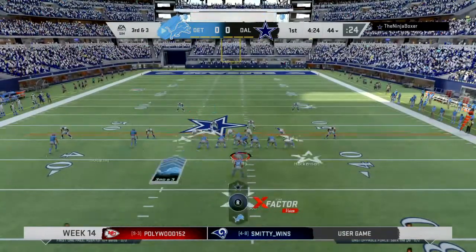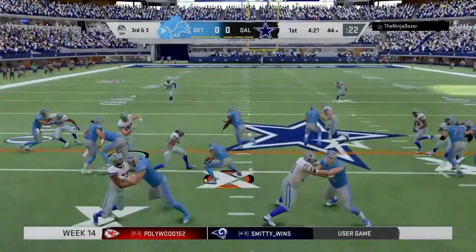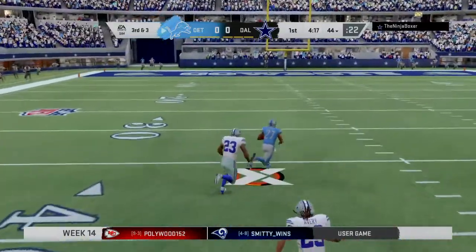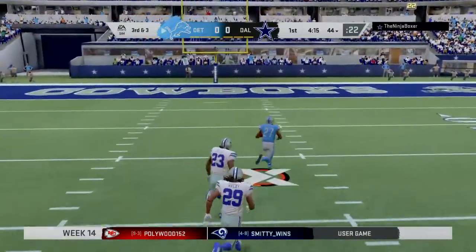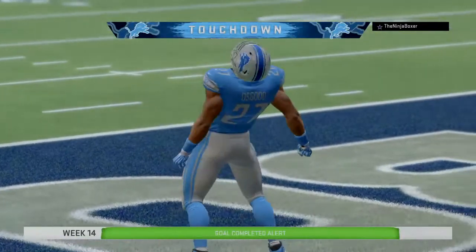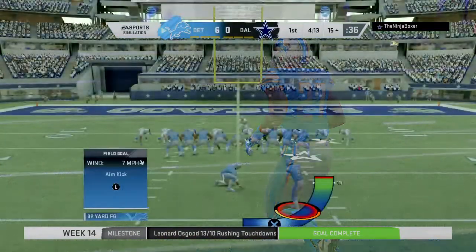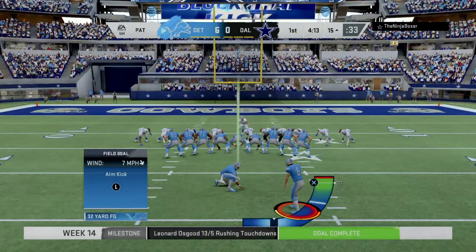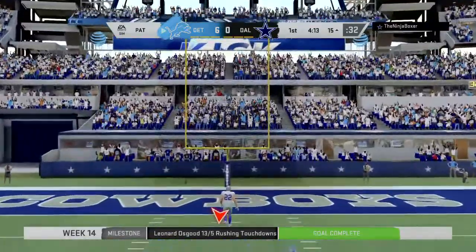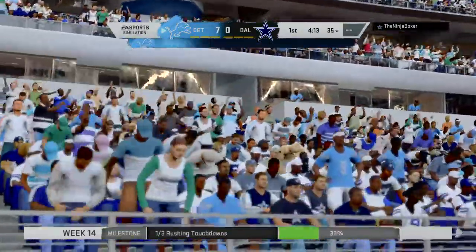Under 10. And to give this time to the tailback. And nothing but green grass here, middle of the field. Touchdown, Detroit. A great play there. With a lucky number 13 touchdowns now on the year. As his guys are able to strike first here in this opening quarter. Point after, right down the middle. And it's now a 7-0 game.